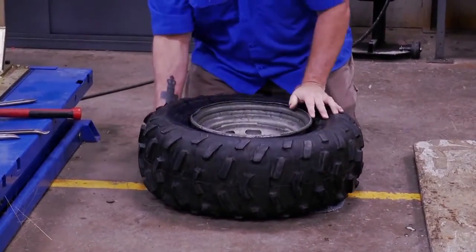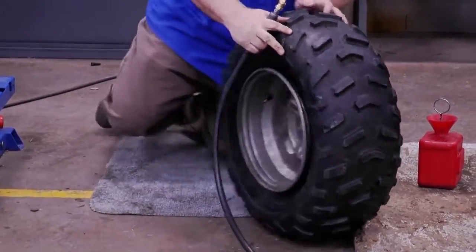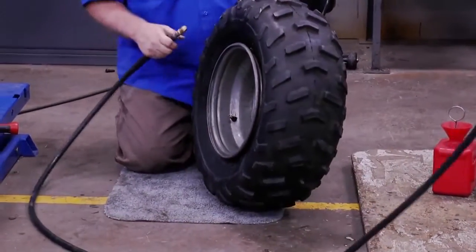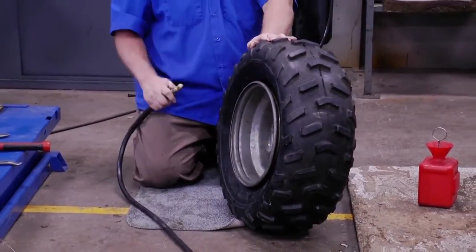Okay, at this point I want to reinflate the tire. It's generally easier to do this with the core out. I can get more air into the tire quicker that way. But what I'm trying to do is seat both beads.